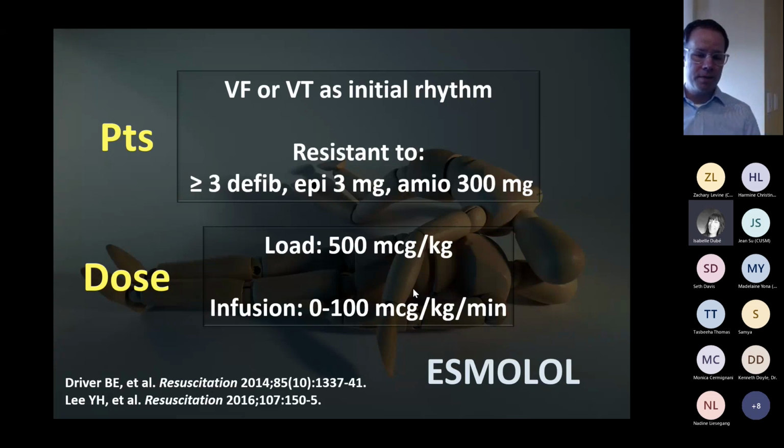There were a couple of studies in the ED that looked at using esmolol to break these persistent VF or VTAC cases. They used patients that we would normally be thinking about, like, what's my next thing? So they had more than 3 defibs, epi ×3, and a dose of amiodarone. What they did is they loaded these patients with esmolol and then put them on an infusion.